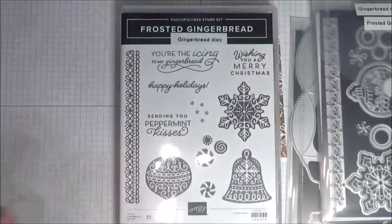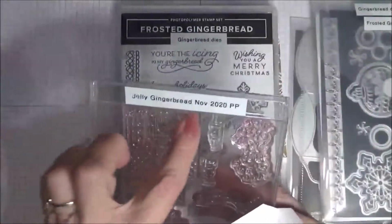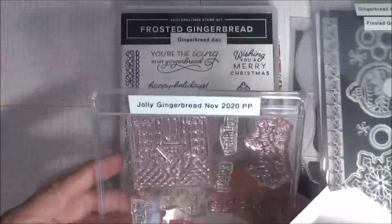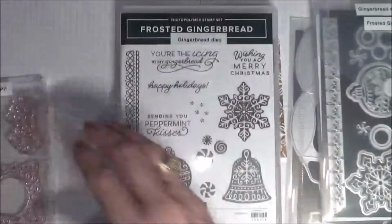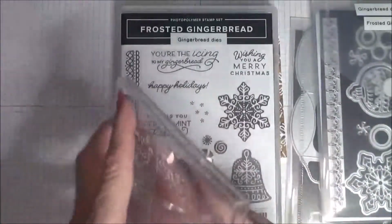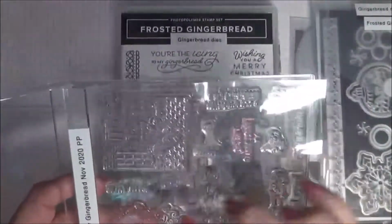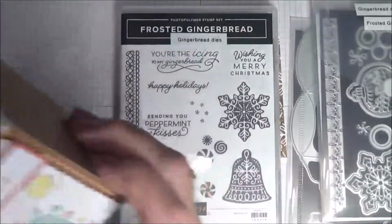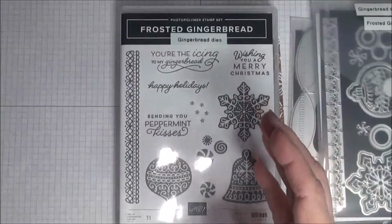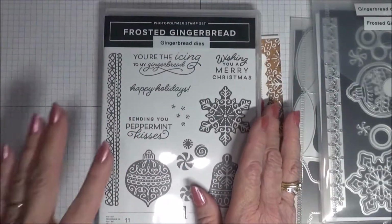I just want to mention one thing before I go on. If you happen to have bought the Jolly Gingerbread paper pumpkin kit last November, it had these cute little treat boxes in it, and you can cut them apart and make cards out of them, and had some cute little embellishments. It was a gingerbread theme also, so it's got some cute little gingerbread-like icing stamps and some sentiments. It's not available anymore, but if you have it, it pairs really well with this suite. I just wanted to mention that because I am myself going to be using it together.